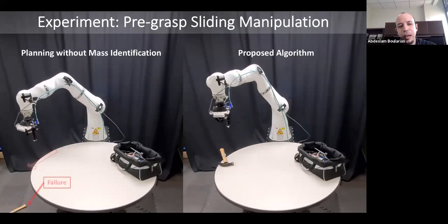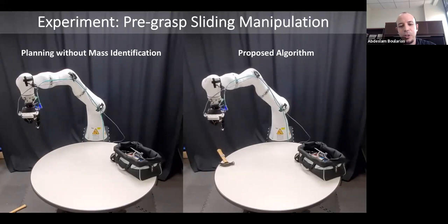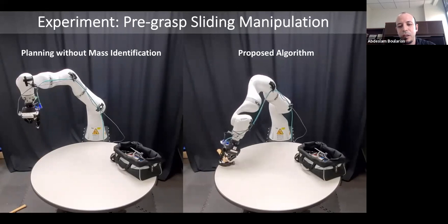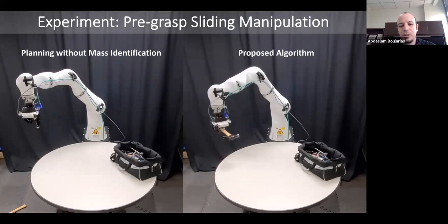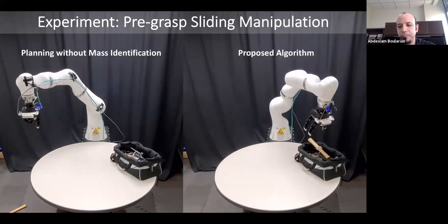What you see on the left side, where the hammer fell, is a case where we don't do model identification, where we just assume uniform mass distribution. We are not doing this kind of careful reasoning about the mass distribution. On the right side is the algorithm that we proposed. As you can see, it carefully plans the configuration based on the model that it learned. It also picks it and puts it and succeeds in solving the task.